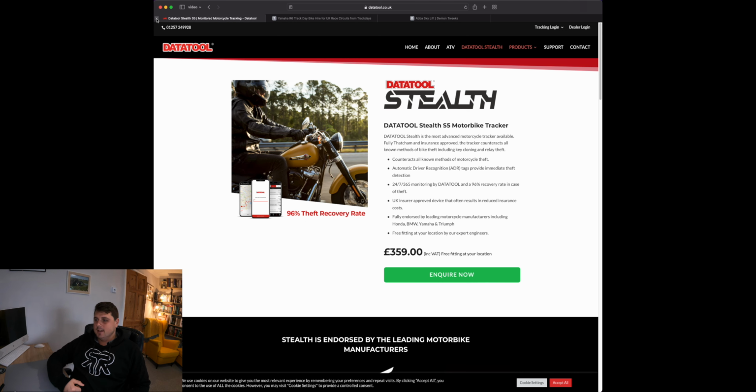Coming at number 13 at £360 is a tracker for your motorcycle. Okay, so one thing to note with these, there is an annual cost as well. £360 will be for the unit and the fitting. I then personally paid, I think it was another £100 each year to have that service running.